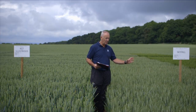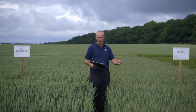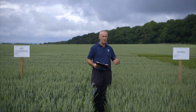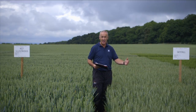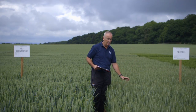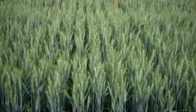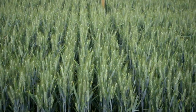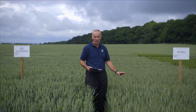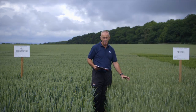So it's been really the variety which is responsible for seeing the Group 1 area grow from about 14%, which we saw for a long time, to over 20% of the UK area now occupied by Group 1s. And that's mainly due to Skyfall, and it's for very good reason. Skyfall as a variety is within 1% of our most popular feed variety at the moment, JB Diego. So it isn't a variety just to be considered by Group 1 bread making wheat growers. I think most people would find a place for Skyfall.